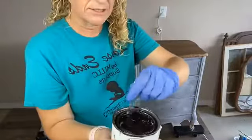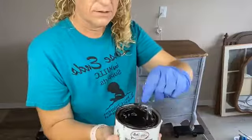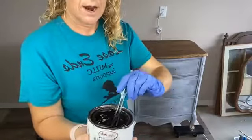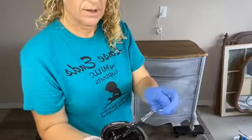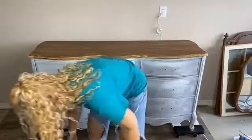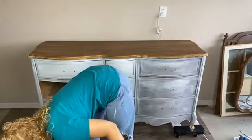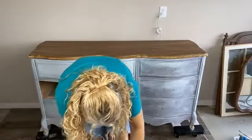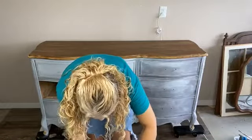So I'm going to go ahead and stir this up really well. Hopefully I don't drop any on my drawer. All right, so I'm actually going to go ahead and put some on a plate because I really don't want to use it out of here. I can always dump whatever I need to back in.